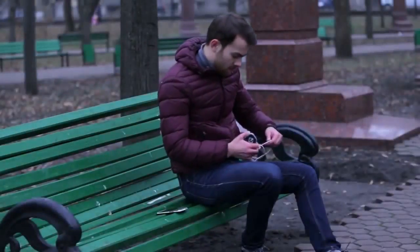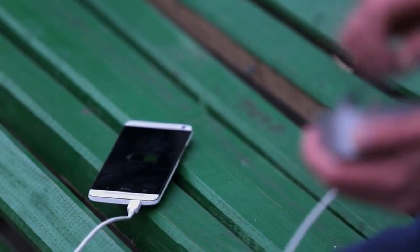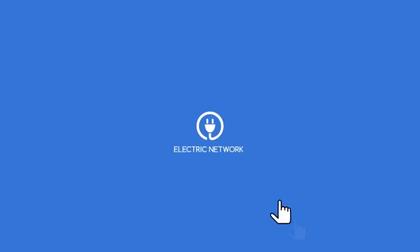It's very easy to use Jiffy. All you have to do is rotate, and through a USB cable, let it charge your other devices. With Jiffy, you're completely independent of any power supply, electric network, or wall socket.